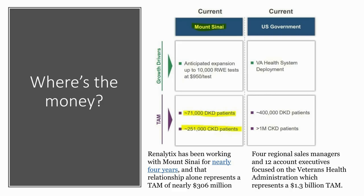And then they have the sales team, 4 regional sales managers and 12 account executives. That's a decent sized team focusing only on the VA. And that's a $1.3 billion TAM. So the company says that potentially their total addressable market is around $12 billion. These are some very big numbers.